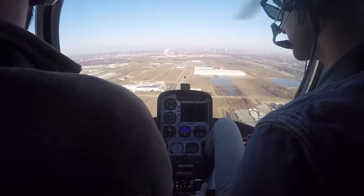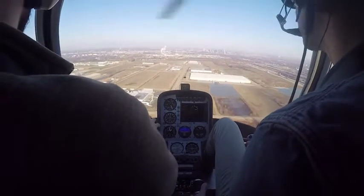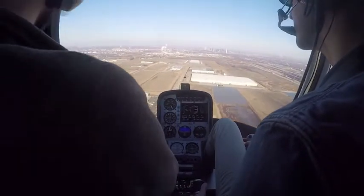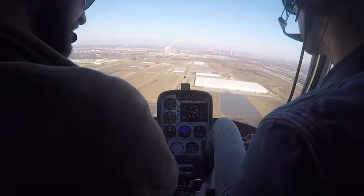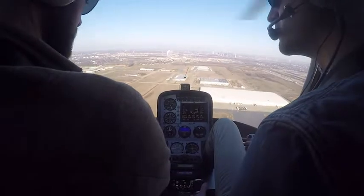Military 21-12 left, cleared for takeoff, wind 190 at 3. 1-2 left, cleared for takeoff. Niner Hotel, Hotel, 1-2 left, cleared for the option. 1-2 left, cleared for the option, Niner Hotel, Hotel.